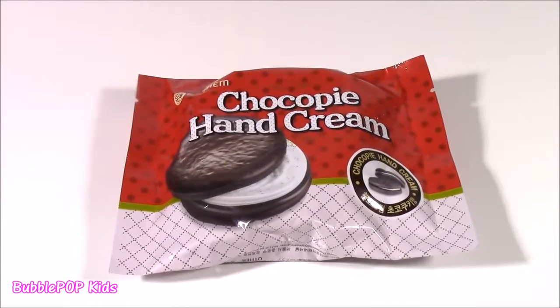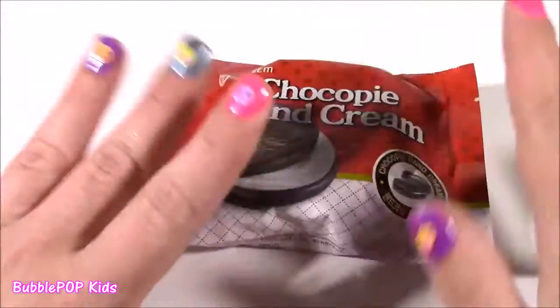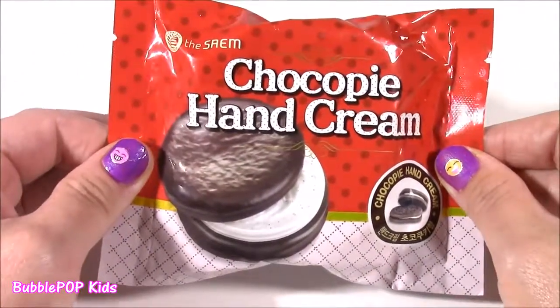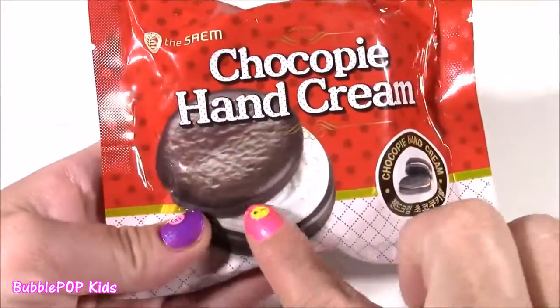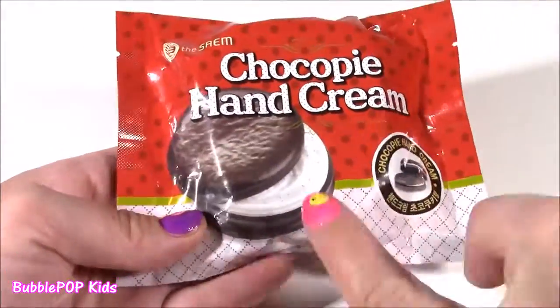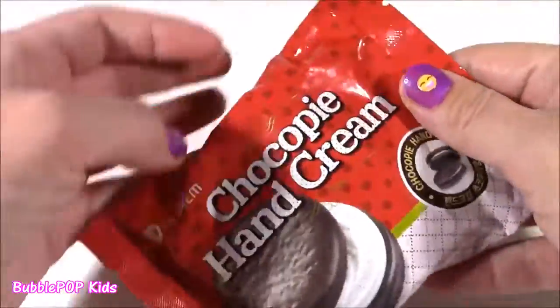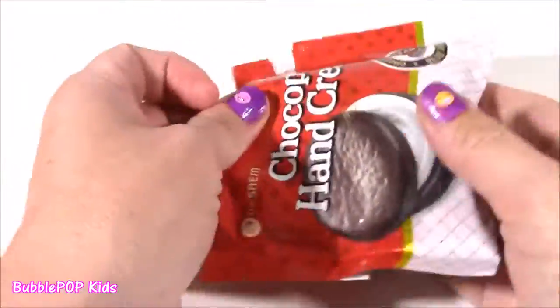Next up, this is what I'm probably most excited for besides those little nail polishes. This is a ChocoPie scented hand cream. And it actually looks like it's in the shape of a ChocoPie. Kind of looks like an Oreo cookie to me. I cannot wait to open this. I wanted to wait till we did the video so we could do it together.